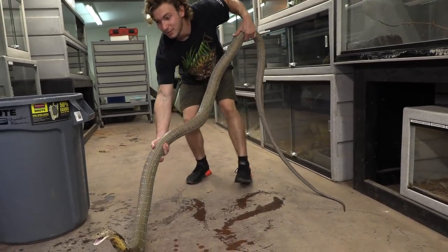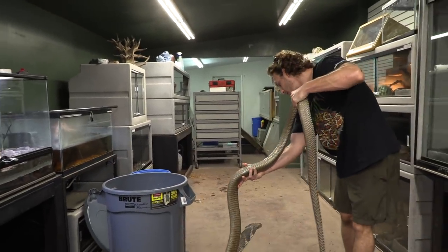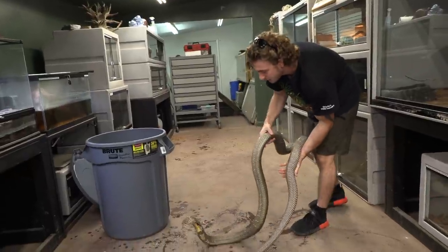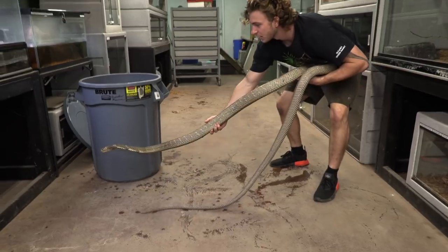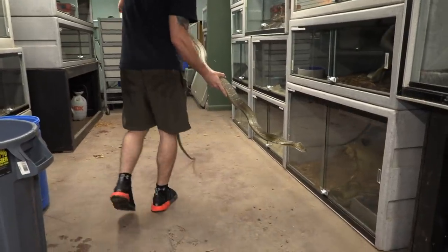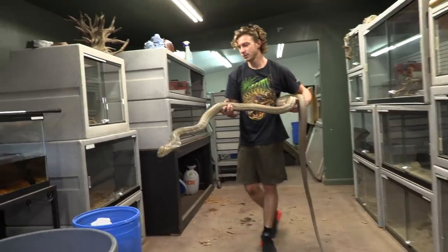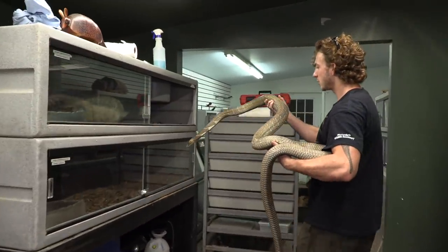Oh, hear her growl. She is such a beast of control. Relax. She was looking to turn on me for a second. Relax. Don't go after your tail. Leave your tail alone. All right, guys, we're going to put Justina back in her enclosure. Relax. I gotta turn her the other way so she doesn't come back on me. There we go. We're gonna put her right back in her enclosure and let her be.